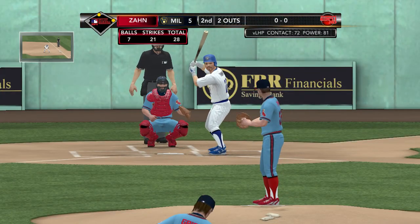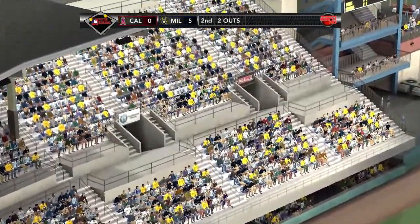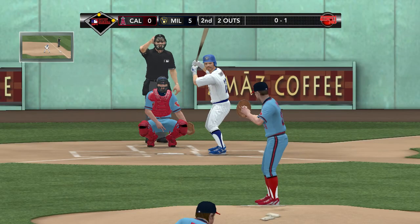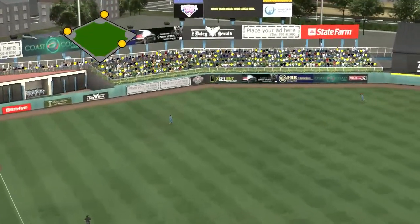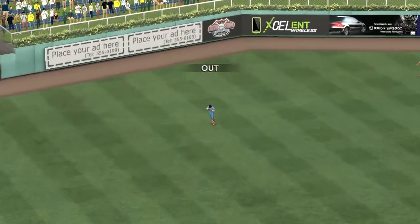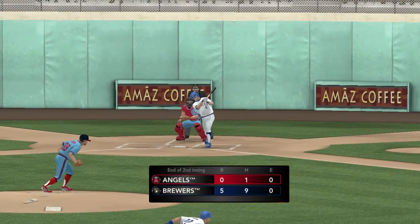Two men on and two men out. First pitch on the way, and it's fouled off. This one's pretty well hit to deep left center. And that's out number three. Striking early, big inning. Milwaukee is in front, 5-0.